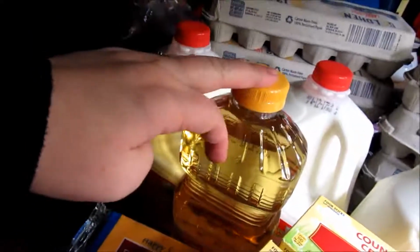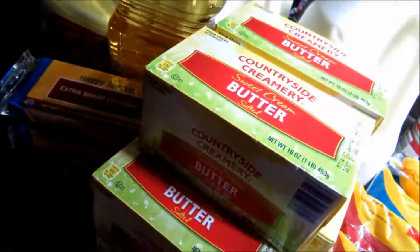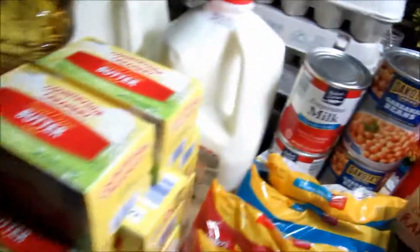We got 1 bottle of corn oil because we were completely out. 4 8-ounce blocks of extra sharp cheddar. We recently picked up some cheddar locally in a sale, so this is just to kind of round out the number we have in the fridge. We have 8 pounds of butter. The price of butter has also been reduced.